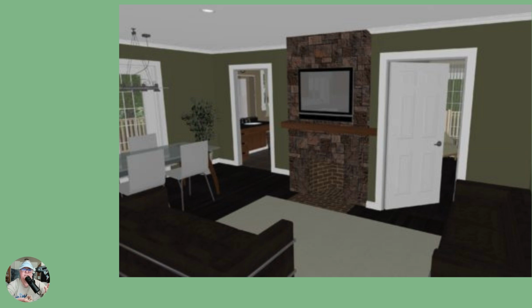It's got the couches there, and good aesthetics for that. And if you have a chimney, you can decorate it whichever way you want. But that is an awesome space.